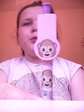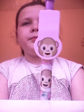So then I have this monkey emoji pen. It stinks. No, it doesn't. It just smells normal. And then I stole this from my friend.